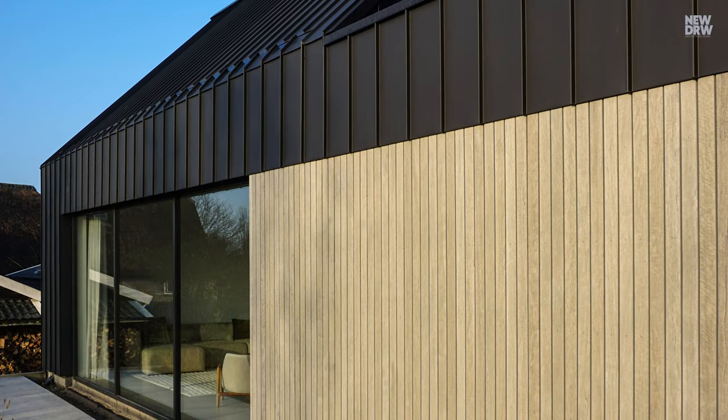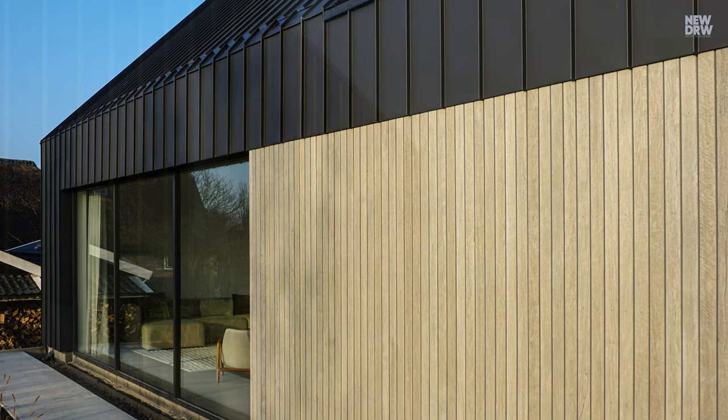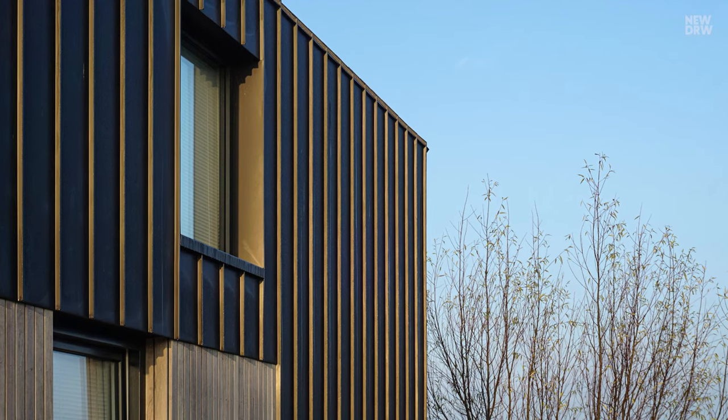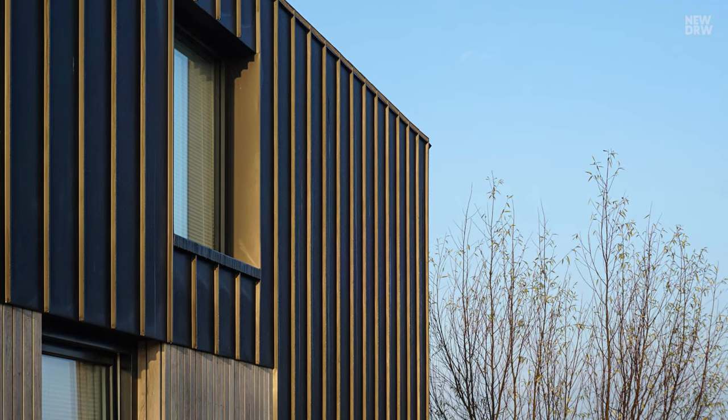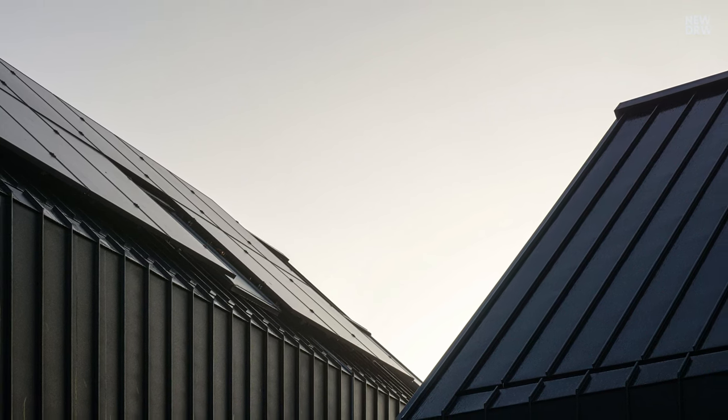Constructed with a prefab timber frame and clad in zinc and wooden panels, the design utilizes strategic positioning of square windows to frame picturesque views, offering a seamless connection between indoor living and the surrounding countryside.